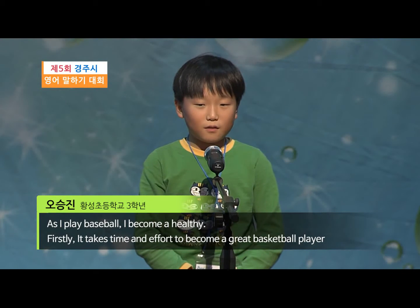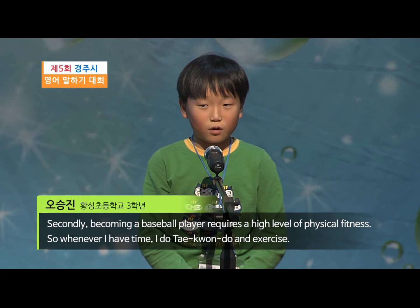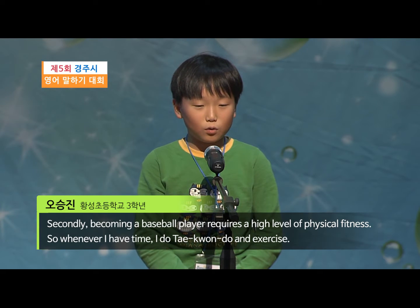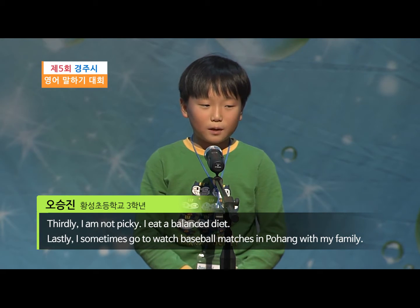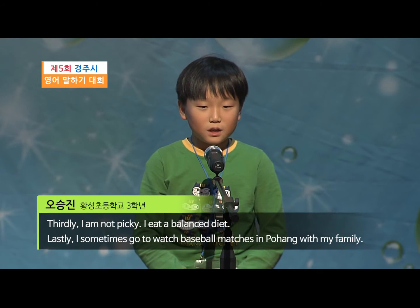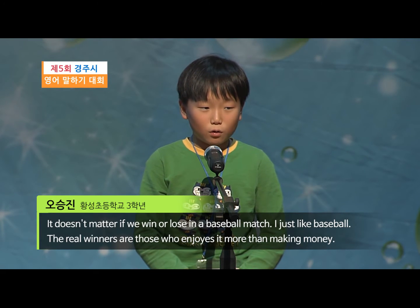Firstly, it takes time and effort to become a great baseball player. Secondly, becoming a baseball player requires a high level of physical fitness, so whenever I have time, I do taekwondo and exercise. Thirdly, I'm not picky, I eat a balanced diet. Lastly, I sometimes go to watch a baseball match in Pohang with my family. It doesn't matter if we win or lose in a baseball match. I just play baseball. The real winners are those who enjoy it more than making money.